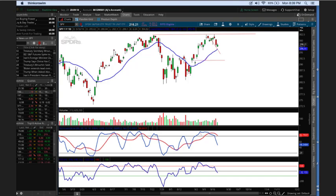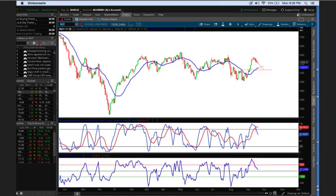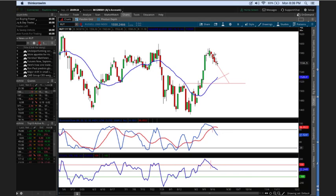Okay, so SPY, that's what my forecast is. Now, let's look at the Russell 2000, which is a more broad-based index. And again, it's as if the market is just following my line precisely. This was a 2-week forecast that I put in. This was last week's forecast.